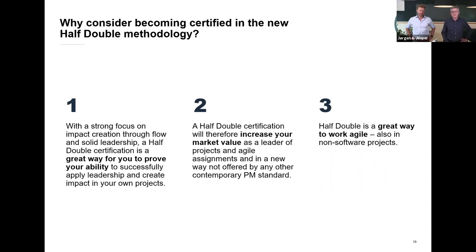And again, no doubt, once you have taken a brief look at the methodology, it is designed and mostly applicable for agile assignments. So if you work agile, and we know many of you do, many organizations do, this could also be a great supplement to the method and the mindset and whatever you already use. So that's also a good reason why you should consider becoming certified in the half-double methodology. That's our answer to the question.